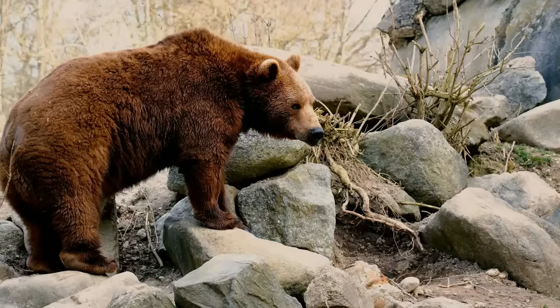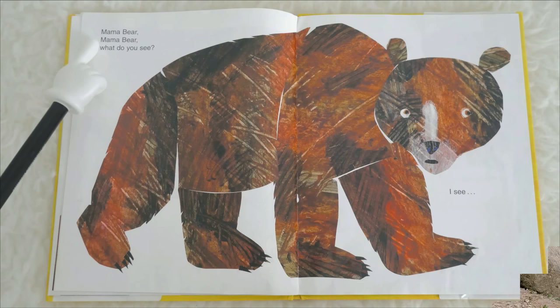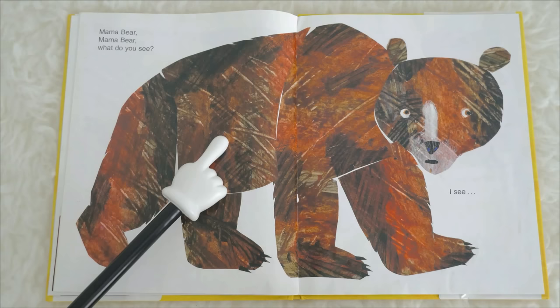This is a bear. This is a mama bear. Mama bear, mama bear. What do you see, Mama Bear?